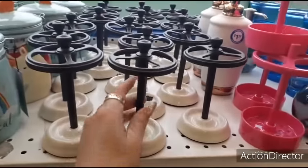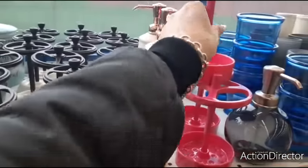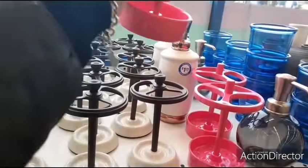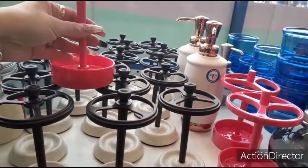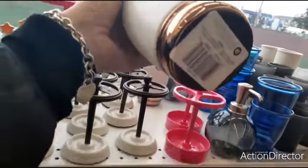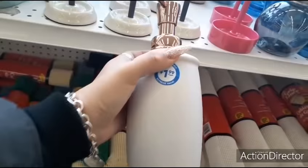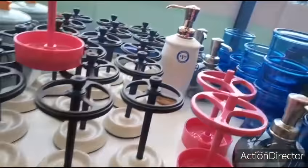These are for the bathroom. I guess they're toothbrush holders, toothpaste. They have it in the hot pink too. This one is plastic. Look at how cute this is. This is not plastic. This is really nice, actually. That's really cute for $1.99. It's ceramic.